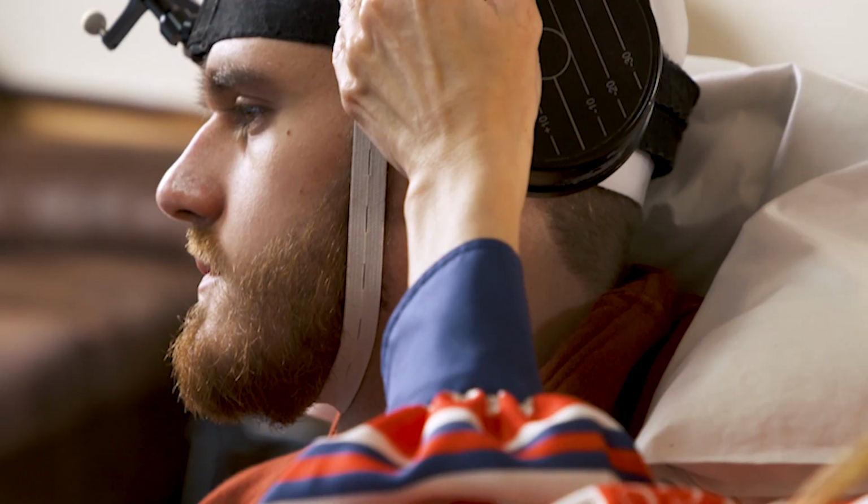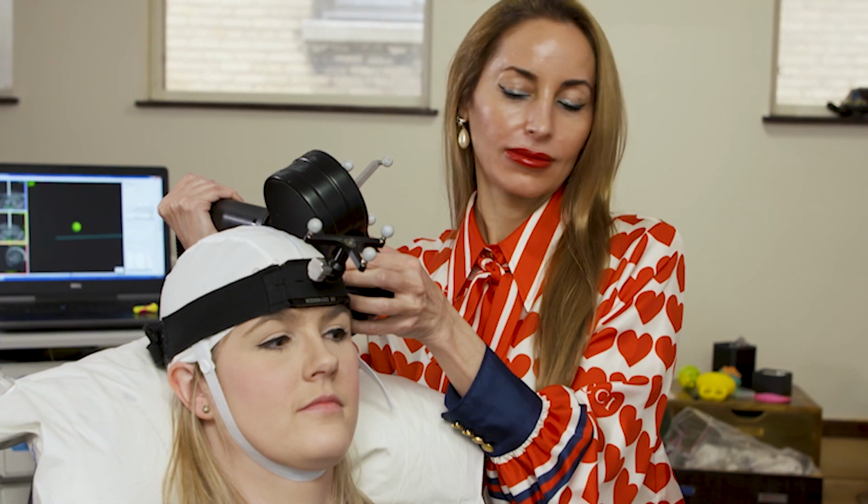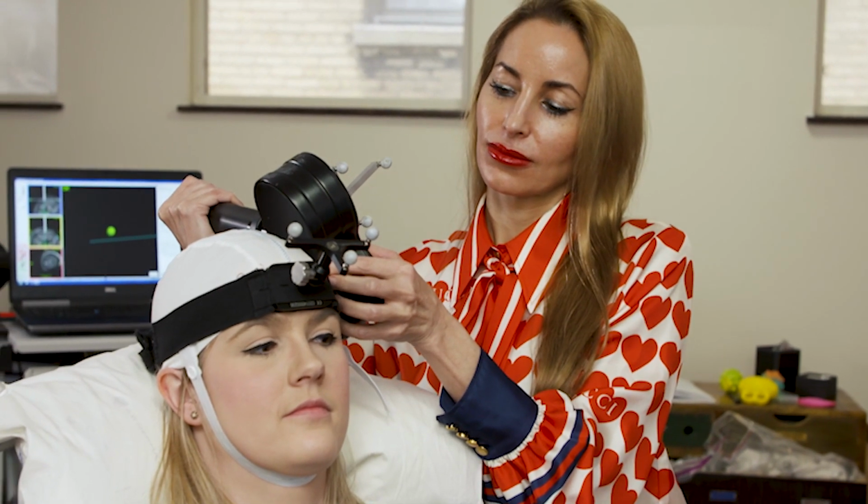So the magic of functional MRI is that it allows us to see the mind of the patient, and by doing that we can pinpoint specific circuits or areas of the brain that are abnormal and disrupting the overall brain function, and target those parts of the brain to repair and restore brain connectivity and activation.